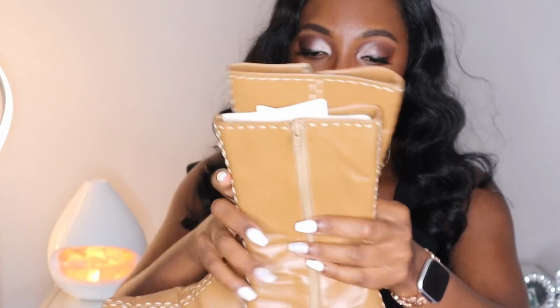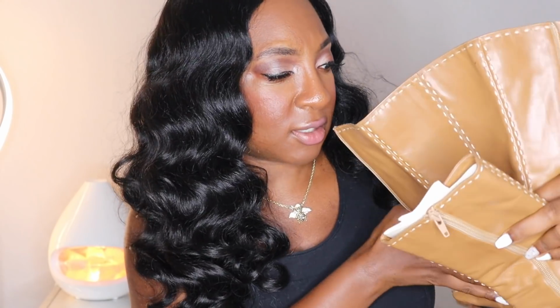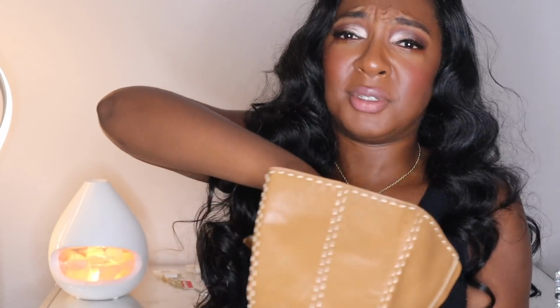So I picked up these boots. The brand is, it was really hard to see the brand. Maybe if I use my phone flashlight, because it's deep in here. Hold on, you guys.